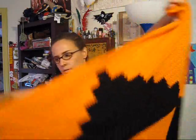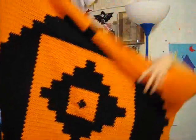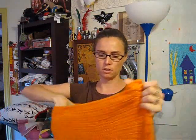HP5 Freak sent this to go to the Linus connection. This is going to be a challenge entry. She calls this Eye of the Tiger. And the challenge this year is orange yarn. So orange yarn for the knitters and crocheters, and a specific orange fabric for the quilters.